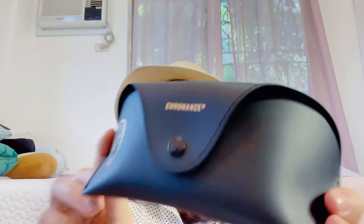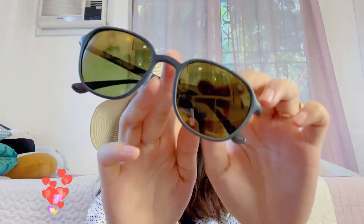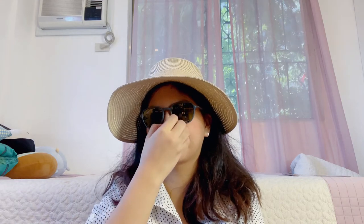Ray-Ban. Ooh, this is the one I'm talking about. It's gray, gray shades. So, trying it. I love it, guys. I wish I could borrow this from my mom. I hope that she will allow me. See, it's pretty, like whenever you go out with your friends wearing these chic shades, of course it would be eye-catching to them and to other people. It's very nice.